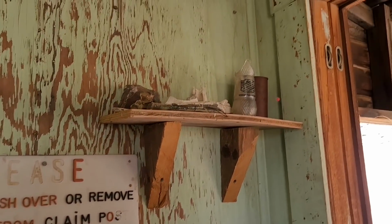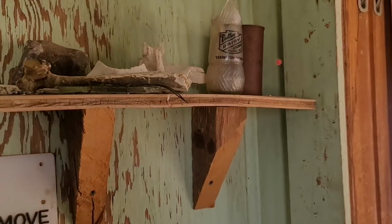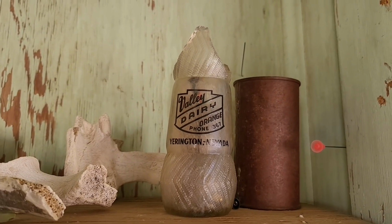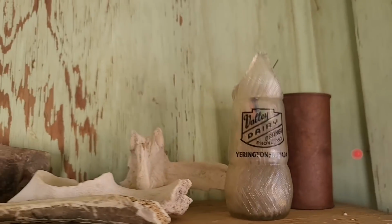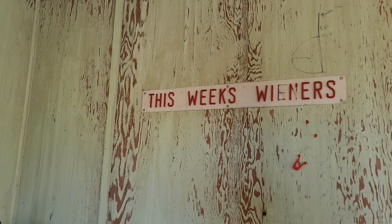Looks like there's some random odds and ends that were found laying around. Oh, look at this really cool old bottle from a dairy in Yarrington, Nevada. Oh, that's cool. They must have found that laying around up here. Today's winners. This week's wieners. You can definitely tell the Boy Scouts are here.